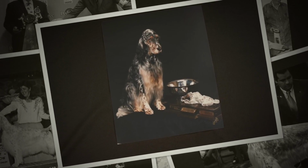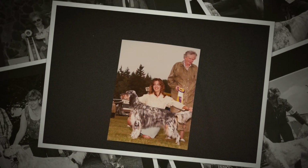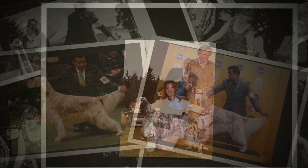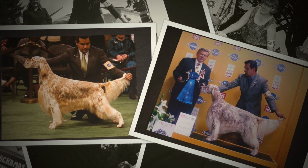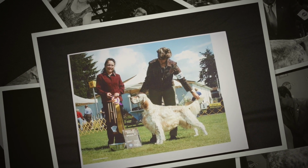I just loved the look of the English setters. I thought they were stunning. I liked the color variety, the soft expressions that they have, and I love their temperament. They are so easy to live with. I got my first English setter in 1974 to 1975, and then I got my first female in 1980.